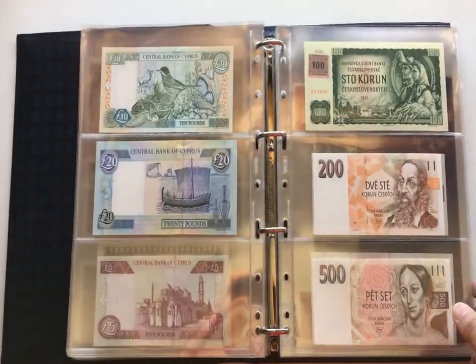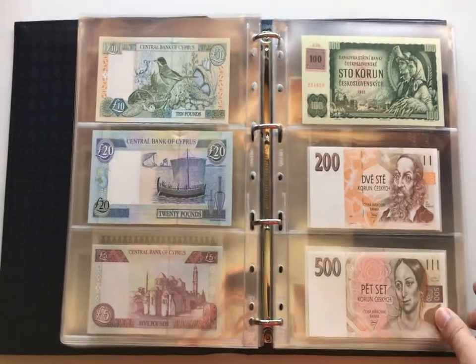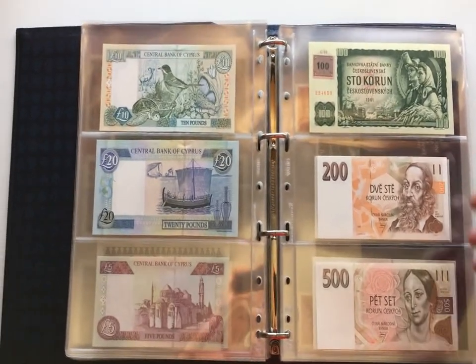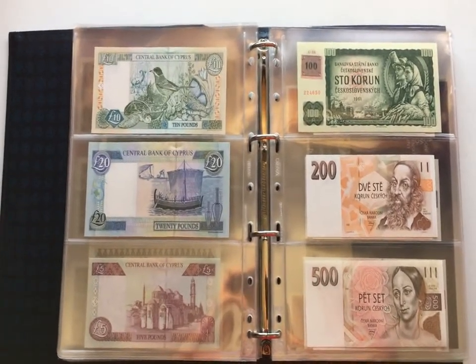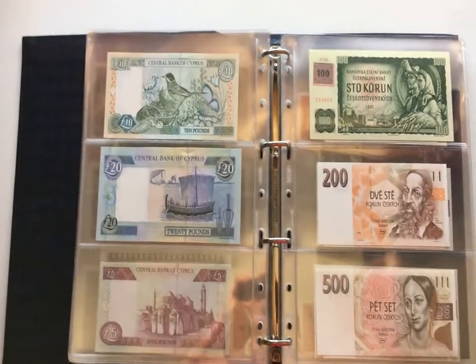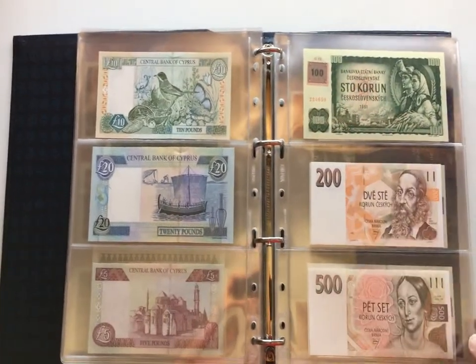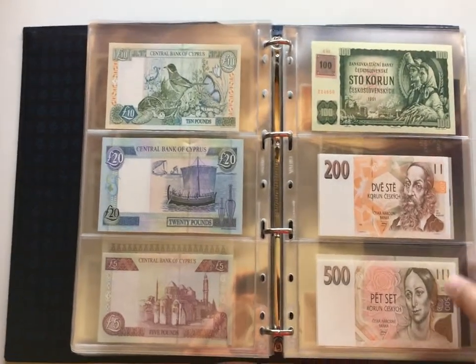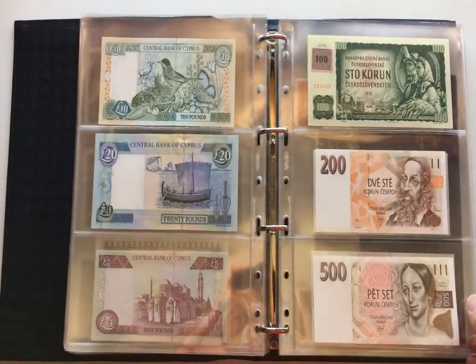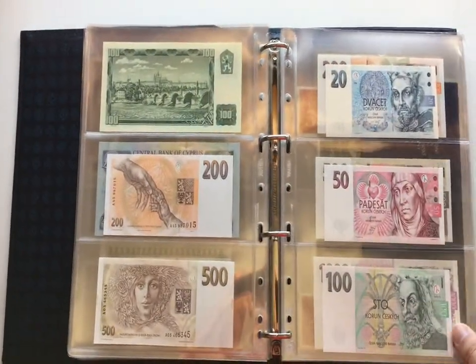From there, I go to Czech Republic, even prior to Czechoslovakia. This is Czech Republic right after the separation from Czechoslovakia. It's actually an overprint of the 61 banknote that I also have in circulated state from Czechoslovakia. It's just an overprint. Then these are the most recent series.